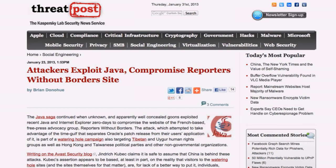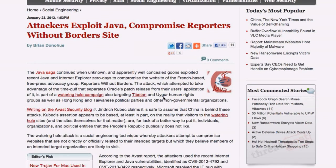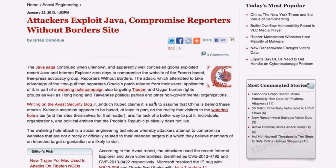Attackers exploit Java to compromise the Reporters Without Borders site. The website of Reporters Without Borders was compromised using the Java exploit and then infected with malware as a watering hole attack. As we talked about before, a watering hole attack is when you target a website specifically of a group of people that you want to exploit. When they're doing a watering hole attack against, say, the arms industry or aerospace industry, they'll find a news site or something about that industry that people in the industry are going to visit a lot, like a watering hole for animals. Then they inject the malware in there to compromise as many of those people as possible. It's poisoning the well if you want to poison all the people.